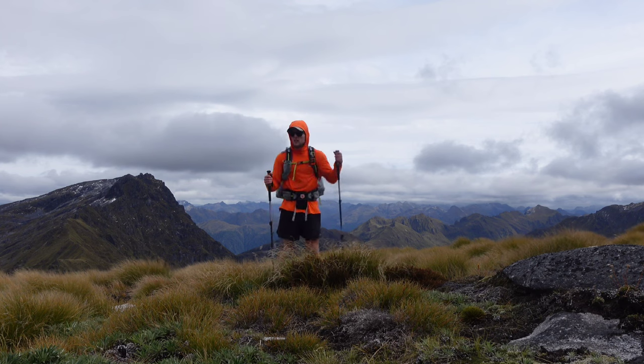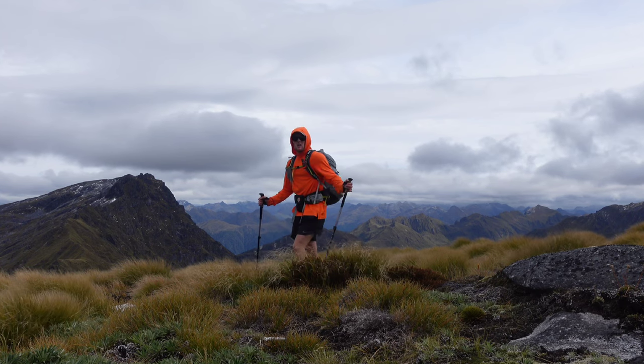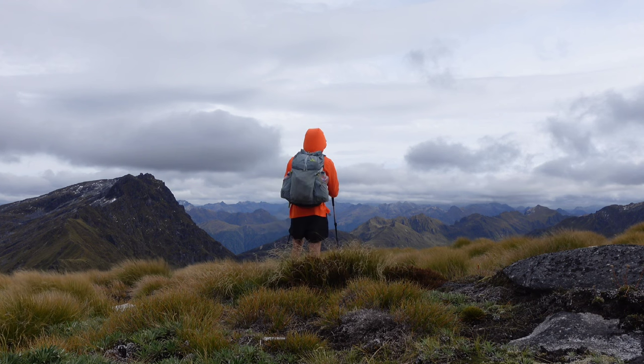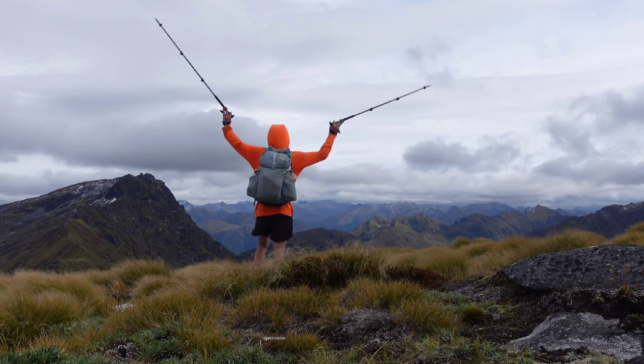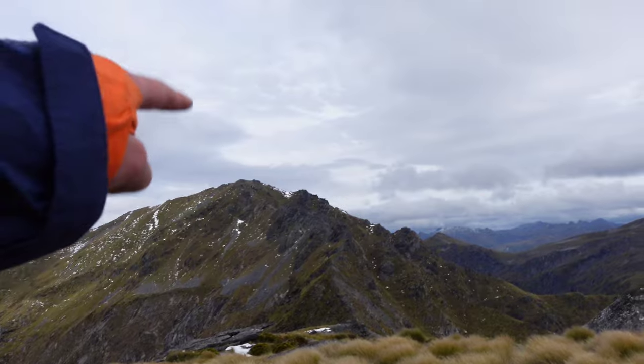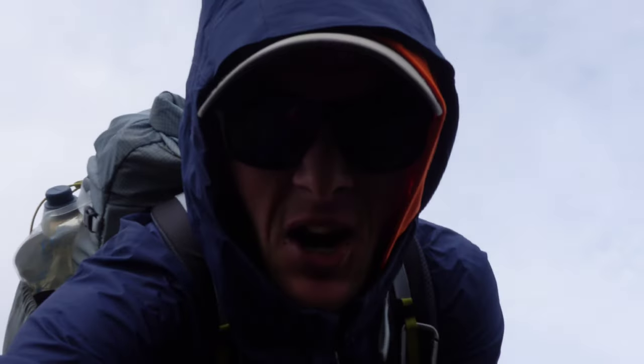On top of Eldrig. It's pretty epic, but it's cold. The wind is chilly, man. Oh my god. Woo! Alright, so it turns out I'm not even on Eldrig Peak. Eldrig Peak's actually this one here. So I thought I was on top. Turns out I'm not even close. I've chucked my rain jacket on because that wind is real chilly. We're gonna get going.